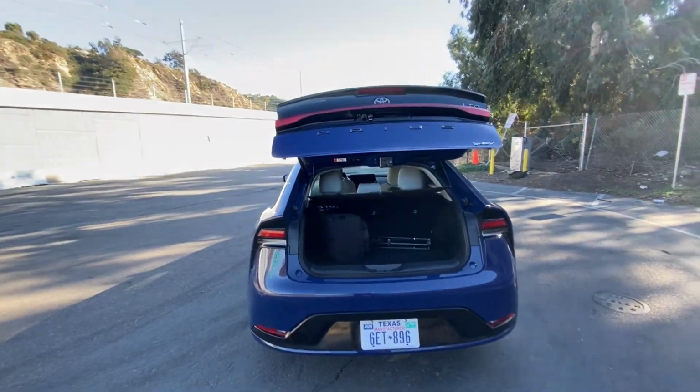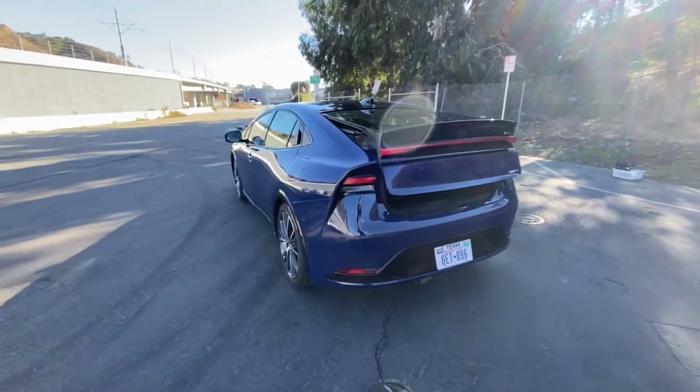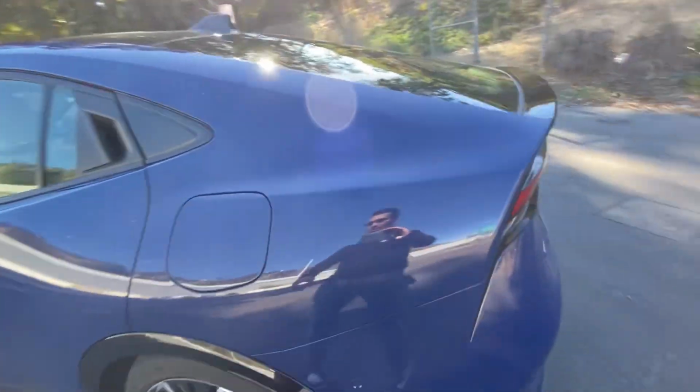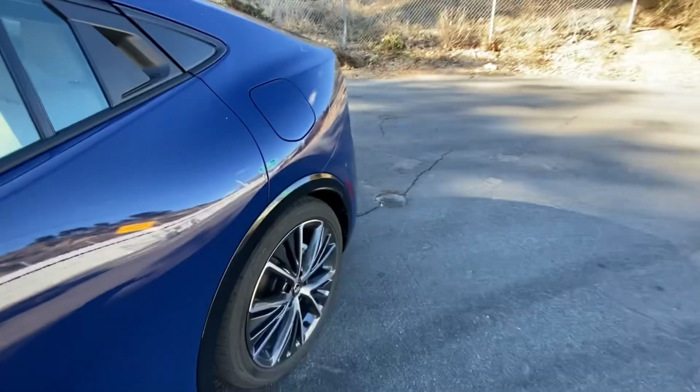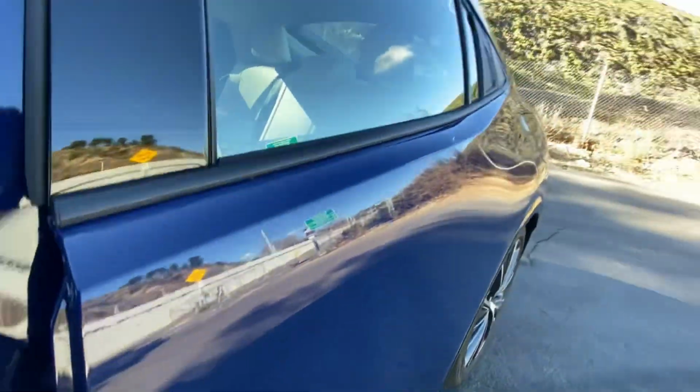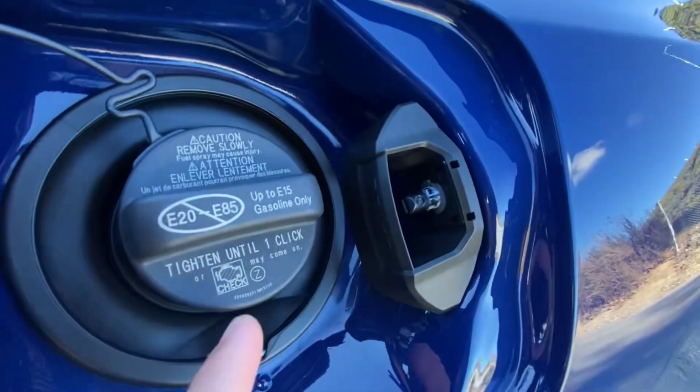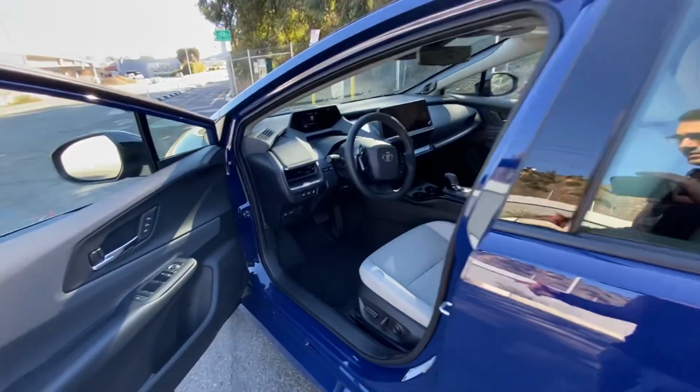And yeah, overall, I like the design. I'm sure a lot of you guys do as well. There's another Easter egg under here, so I'll open it up for you guys real quick. Give me a second. Pop this open, press the button, and it says Prius right there. So yeah, let's open the hood and talk about performance.